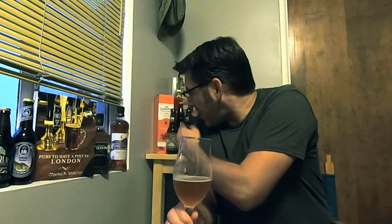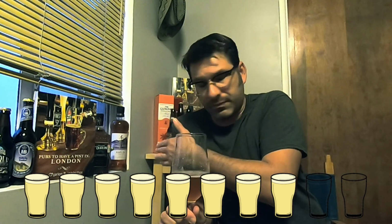So, as I mentioned, I rated the Two Hearted Ale, and I gave that a 10 out of 10. That was near perfect. I mean, the balance, the flavors, the aromas, everything was there. This one, not so much. This one, I would give this a solid 8 out of 10 on the pint-o-meter for a couple of reasons. I don't think the balance is as smooth as the Two Hearted Ale.